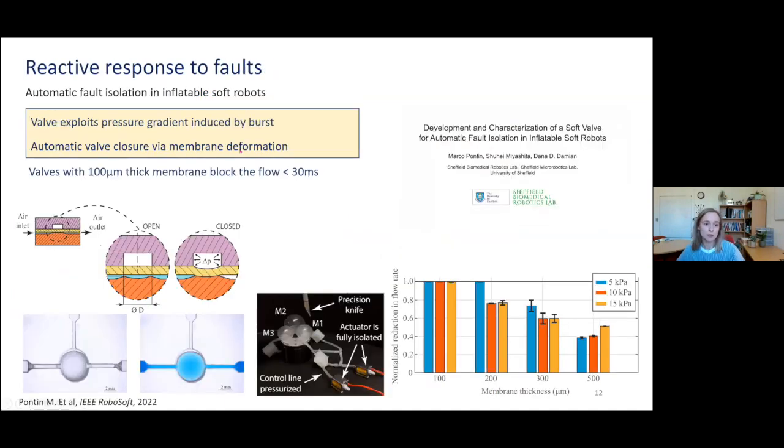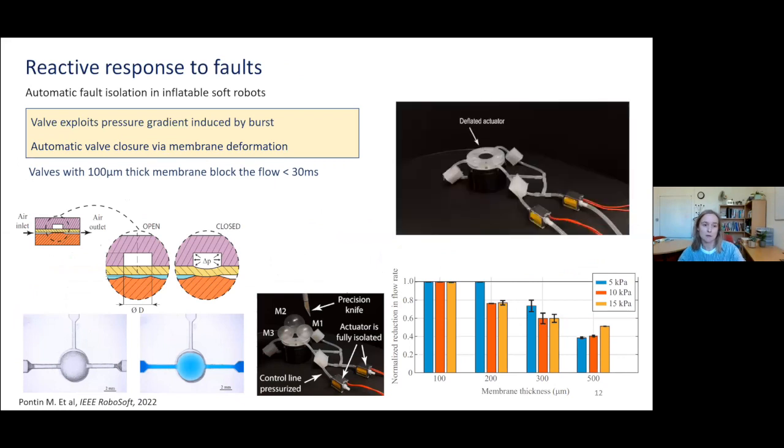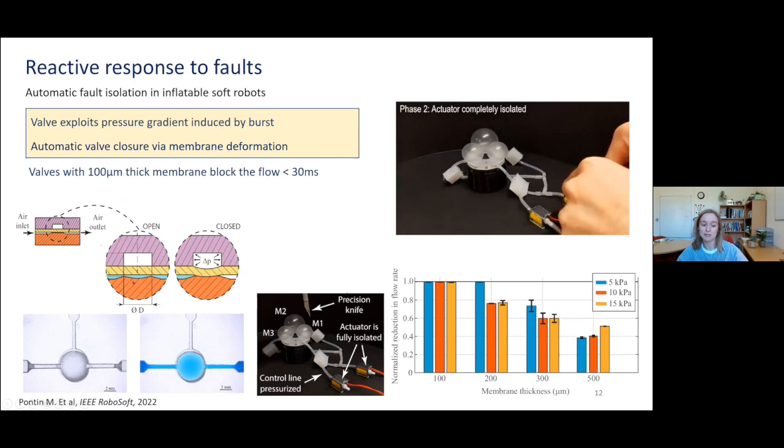And now going to the reactive response to faults and how the faults can be treated. We have developed an automatic and passive fault isolation for inflatable soft robots. This is taking the form of a valve which exploits the burst phenomenon and the pressure gradient that is dynamically created through the burst. So this valve over here, shown from the side view, we see here the flow channel. We have another chamber on top, and there is an elastic thin membrane that separates these chambers.